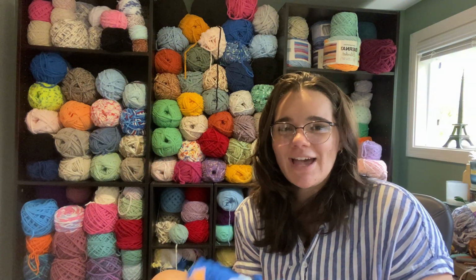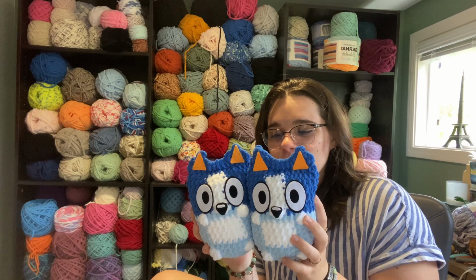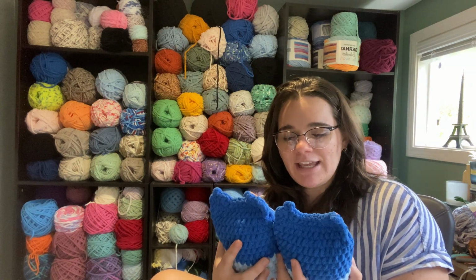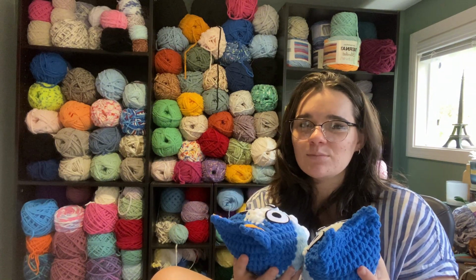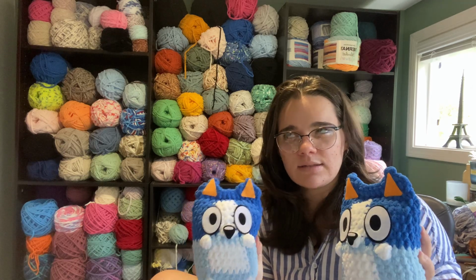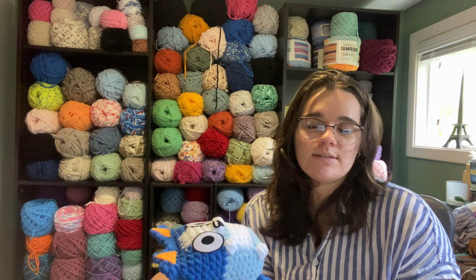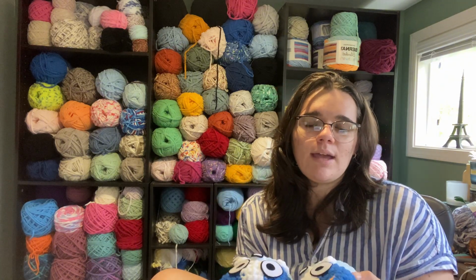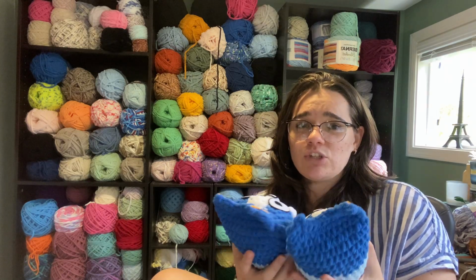Next up, we have 2 blue healers. This is the first time I ever made this pattern, or like any blue healer at all, and I absolutely love it. It turned out super, super cute. My parents have been telling me for so long to make some blue healers, so I finally did it. I ordered the felt from Etsy. I've been trying to buy from more crochet or any other small businesses on Etsy just to help support them. And then the pattern is by Lumi L Art on Etsy. I absolutely love her pattern, so go ahead and check this one out.